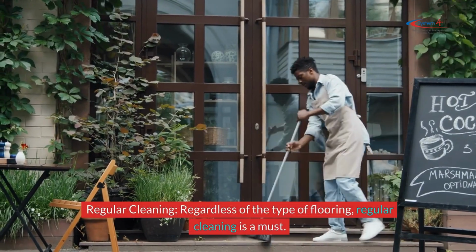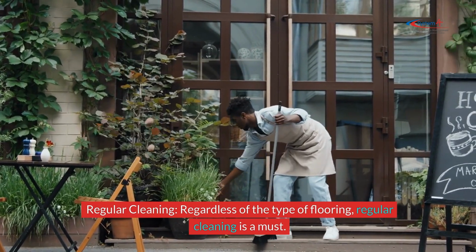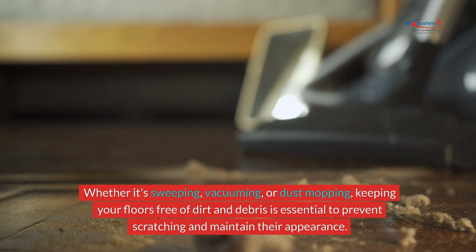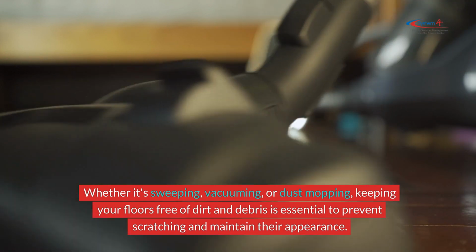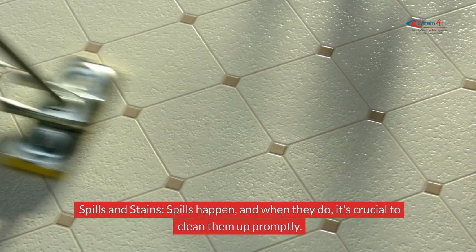Regular cleaning, regardless of the type of flooring. Regular cleaning is a must. Whether it's sweeping, vacuuming, or dust mopping, keeping your floors free of dirt and debris is essential to prevent scratching and maintain their appearance.